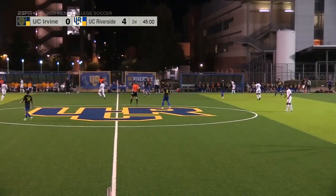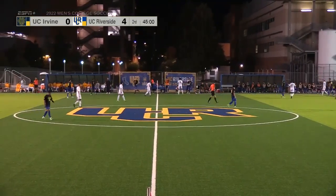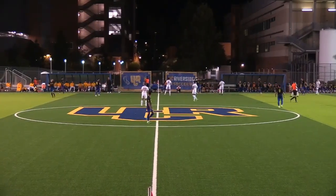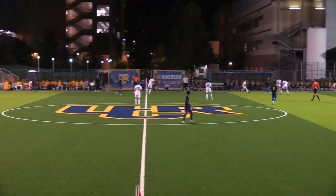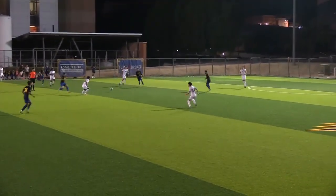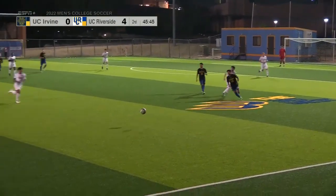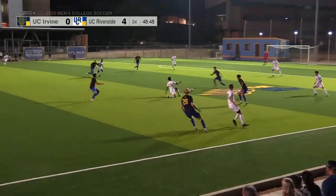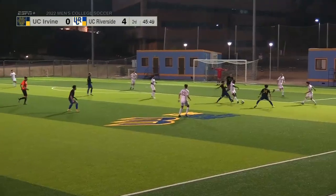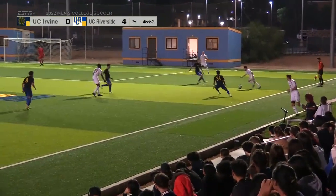Highlanders on top of a stunned Anteaters team. Irvine on the year is 2-2 in conference, but their overall record is 2-10-1. They had some tough opponents though early in the season, like UCLA. That was their regular season opener. They dropped that 1-0.